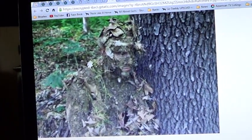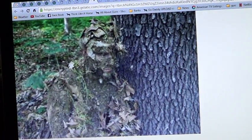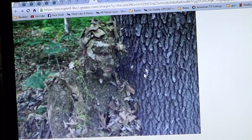This guy's doing pretty good blending into this tree here. He's got some good camouflage, got some leaves. A lot of people will put leaves. This looks like tarps. Torn up burlap is a very common use for this. And you just stitch it. You get a net and you stitch burlap on any type of thin net, and you have a pretty good camouflage blanket. And a lot of times a blanket is just as good.